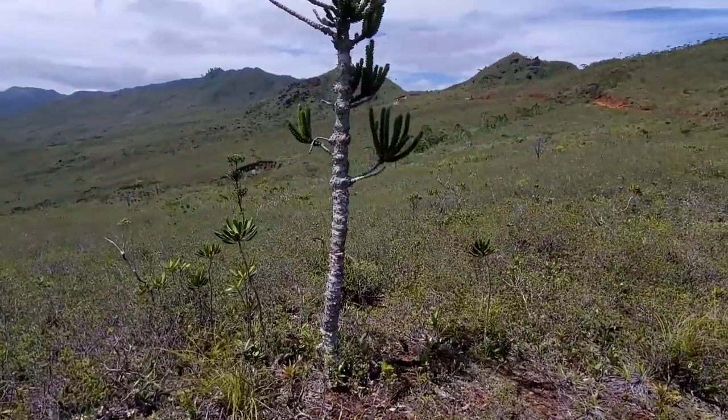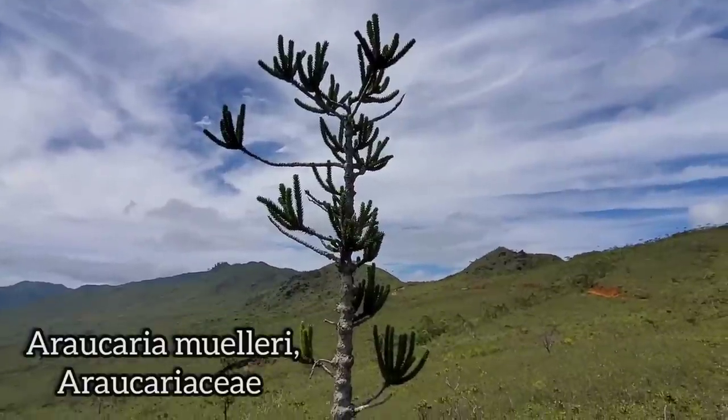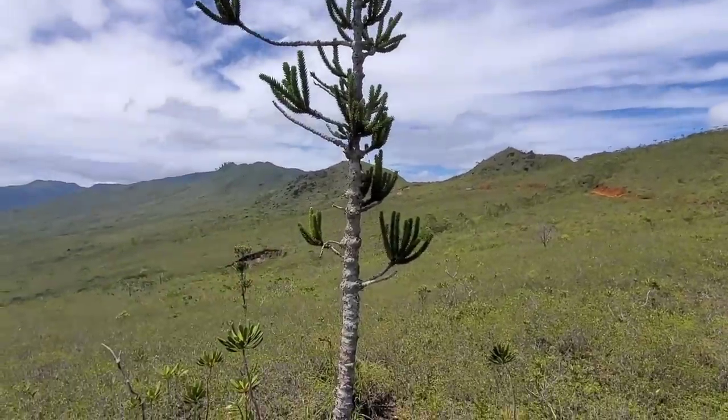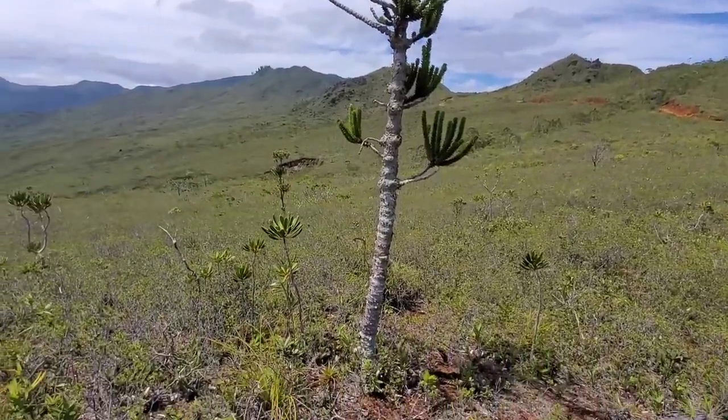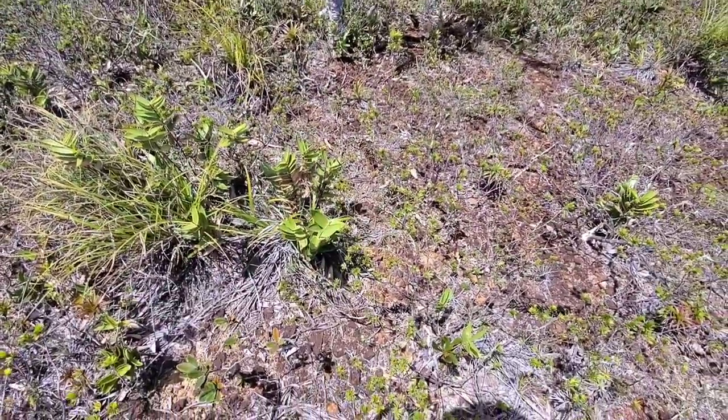Oh, there we go. That's beautiful. It's a beautiful sight right there. Araucaria muelleri, probably 200 or 300 years old at least. Again, everything extremely slow growing on this very nutrient poor, iron rich, ultramafic soil.